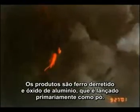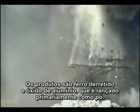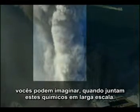It'll just cut through steel, through structural steel, for example, like a knife through butter. The products are molten iron and aluminum oxide, which goes off primarily as a dust. You know those enormous dust clouds? You can imagine when you assemble these chemicals on a large scale.